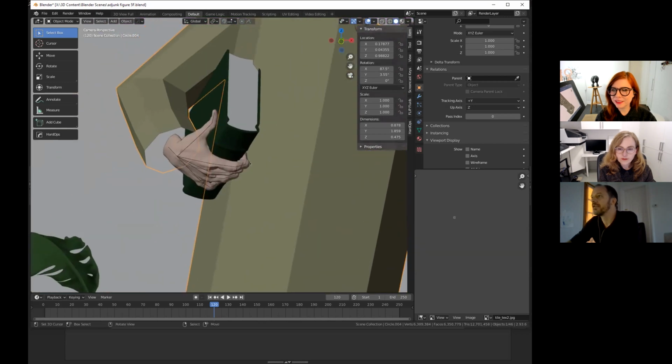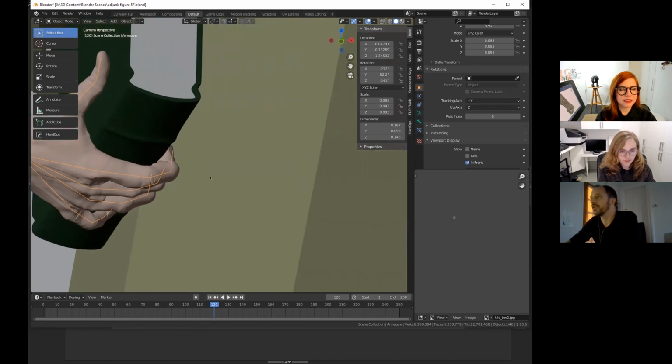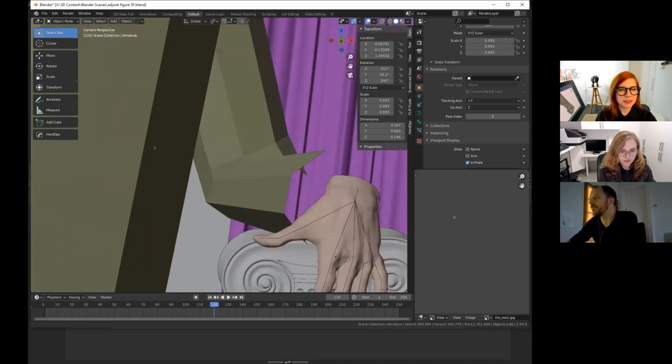You can see a bit of my rig for the hand. This is a hand model that I've used a whole bunch that I sculpted. And then you're able to rig it in different ways.